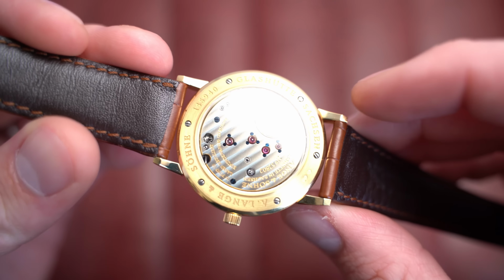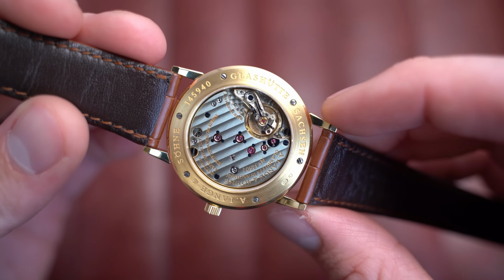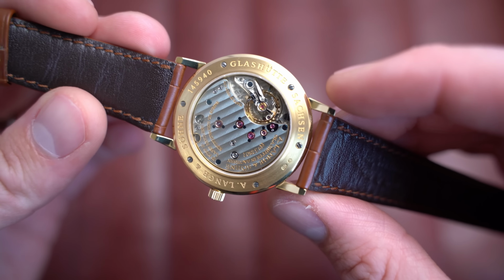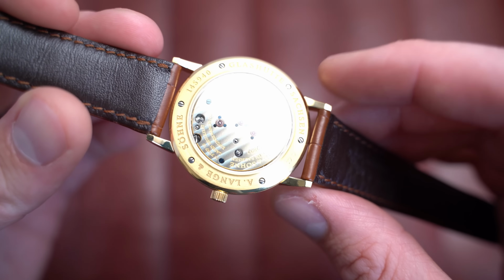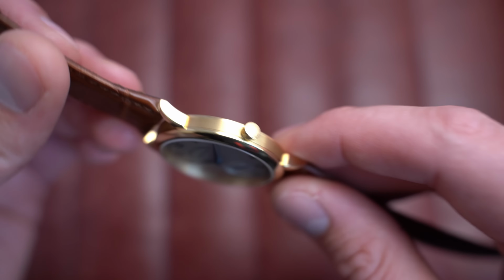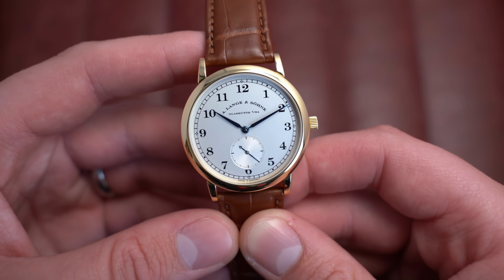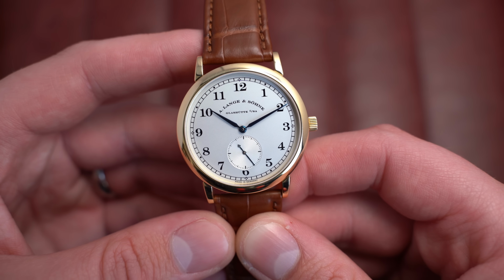It's just incredible. And really hard for me to understand personally how anyone would choose a Rolex Batman, for example, over this. And that's nothing against the Batman, it just is everything for this, and just how good the value on this is. But anyway, what you're looking at is an A. Lange 1815 18 karat yellow gold.